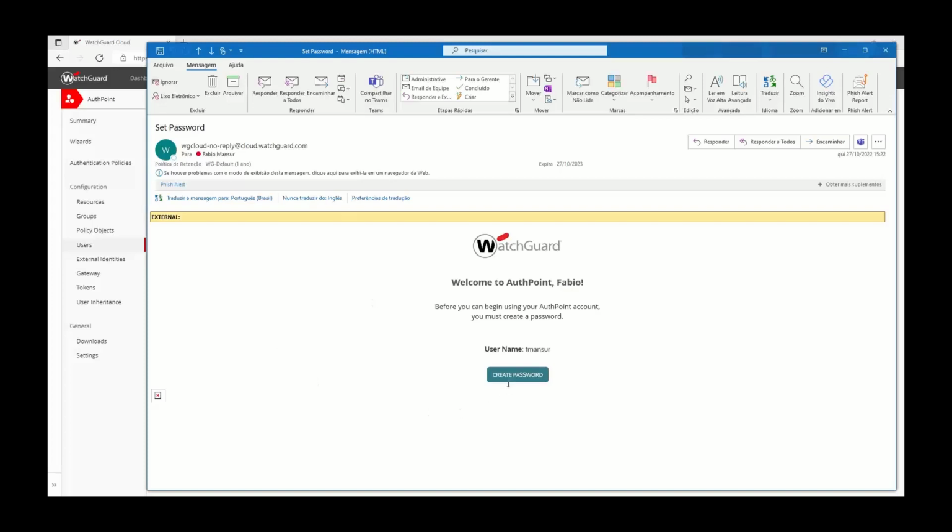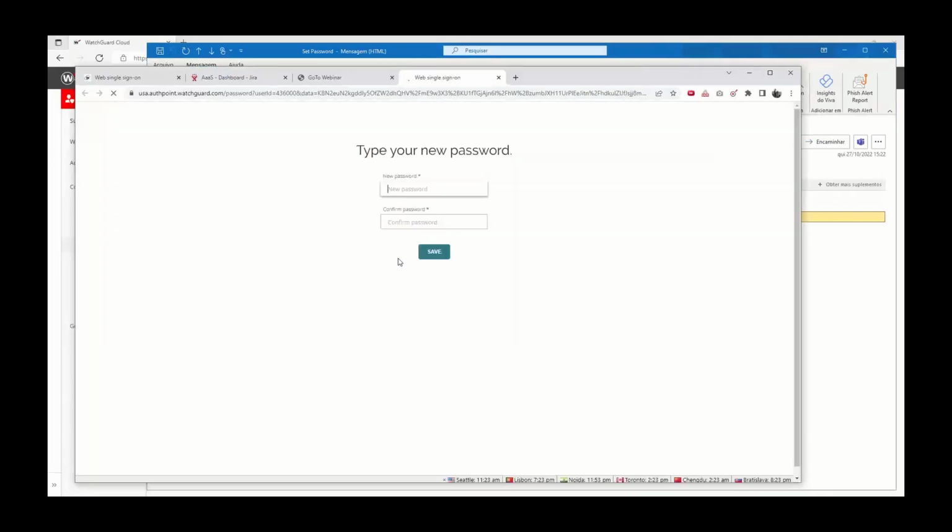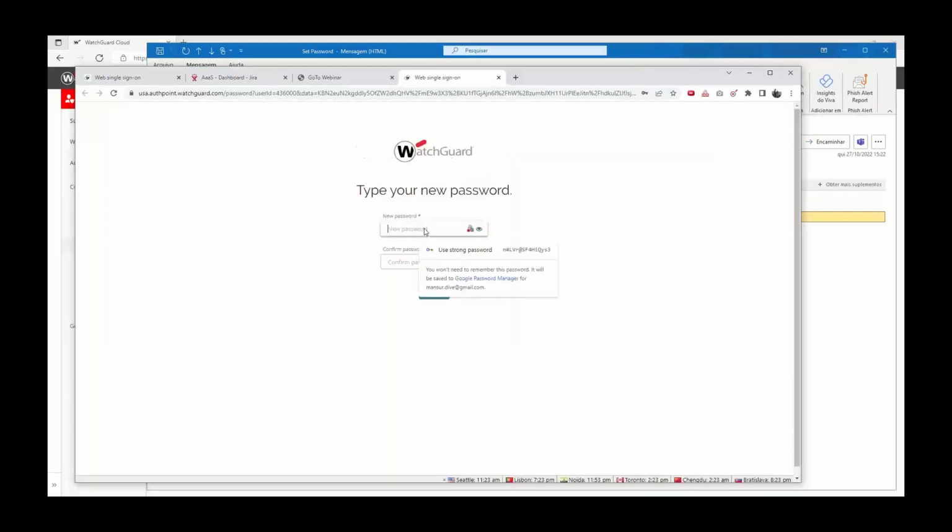But here in this case, I got this email. I'm going to set my password for my end user. So now I'm experiencing this as the end user that was issued a token to start using, right? So let's set up a password here.